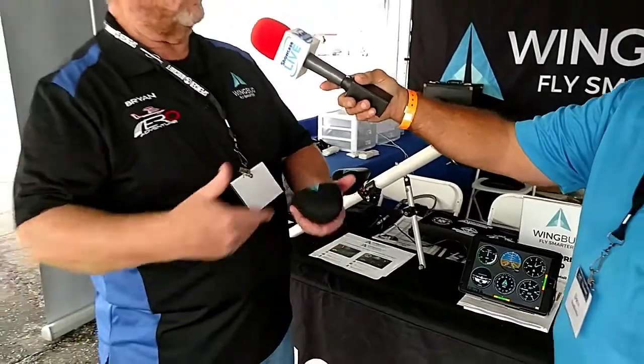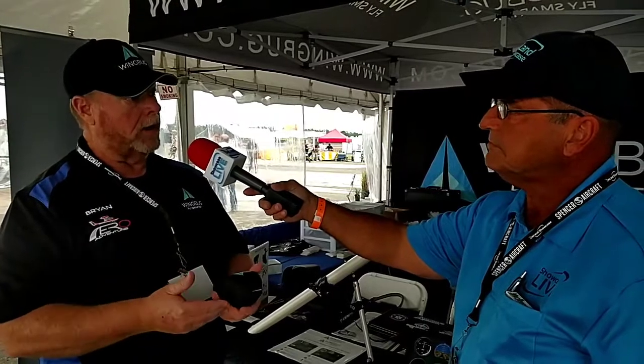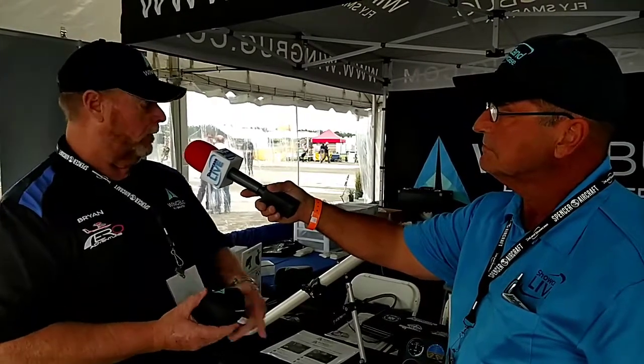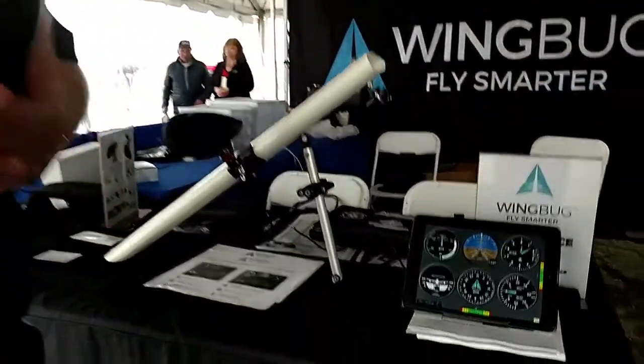What that gives you then is a full 6-pack of instrumentation. So you have a digital version of 6-pack steam gauges. It also gives you angle of attack information, flight data recording, a little notepad and so forth, which you can see down here on the iPad itself.